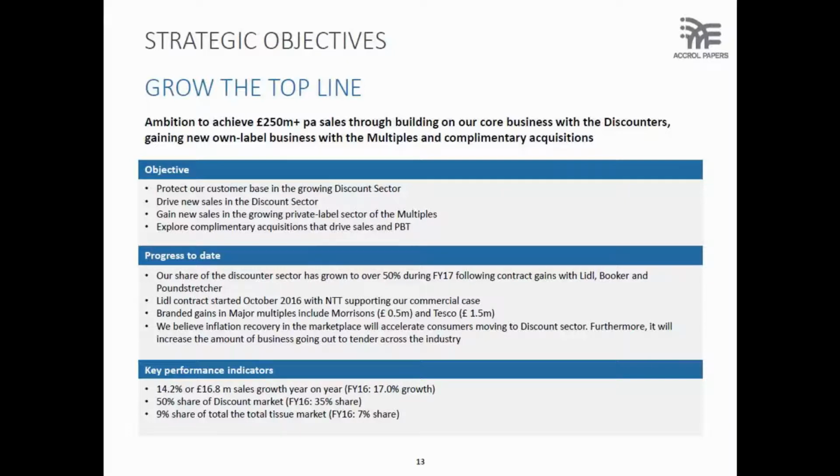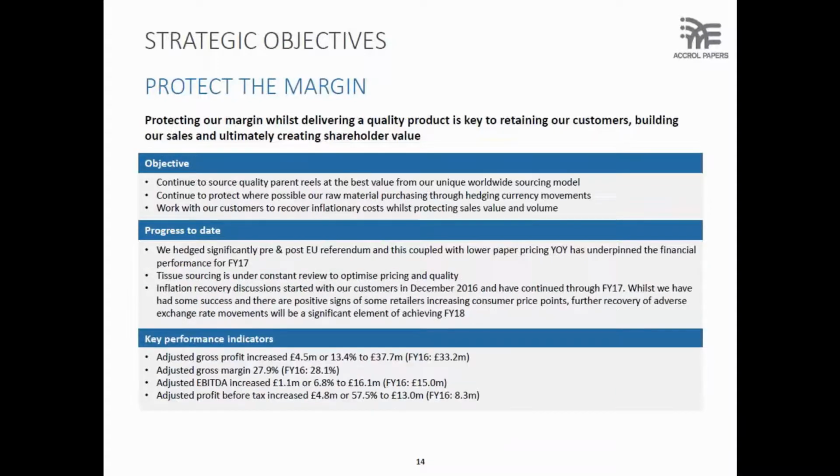So in terms of our key performance indicators, I think those actually tell you what we've previously told you. The only big one that's probably different is that our total market share has moved from 7% to 9% within the year. In terms of protecting the margin, clearly we are looking to make sure that we source our parent reels as competitively as possible from all around the world, and we've talked about our model, and clearly wanting to make sure that we also protect our currency, and James will touch on that at different stages in the presentation, and obviously work with our customers to recover the inflationary costs, which we've talked about, which are on their way, whilst not losing sales, which is a very delicate balance.